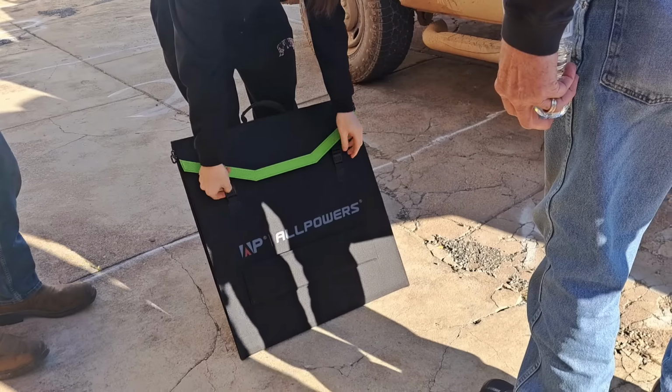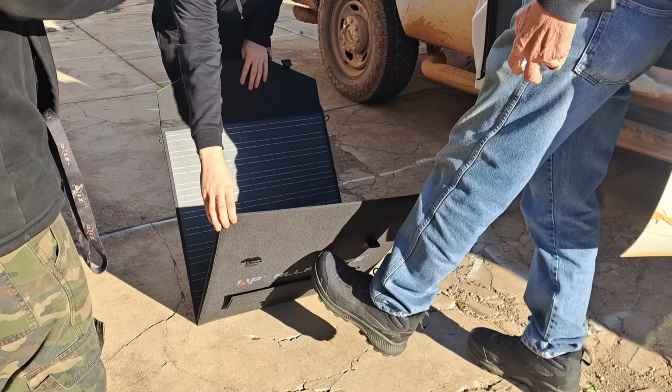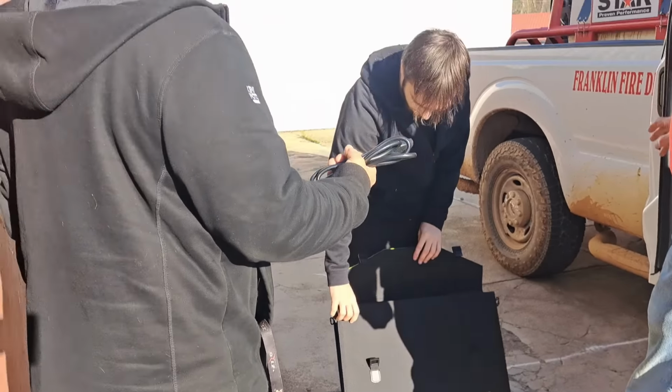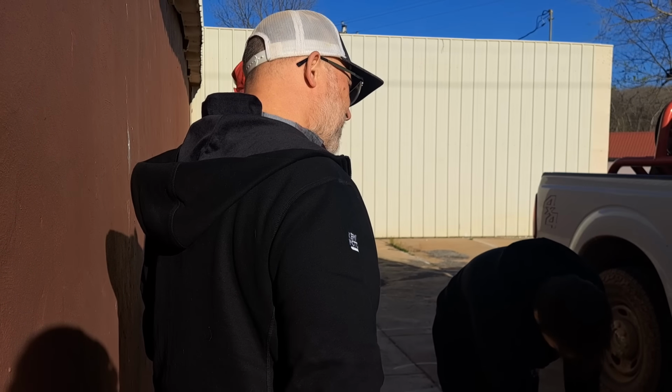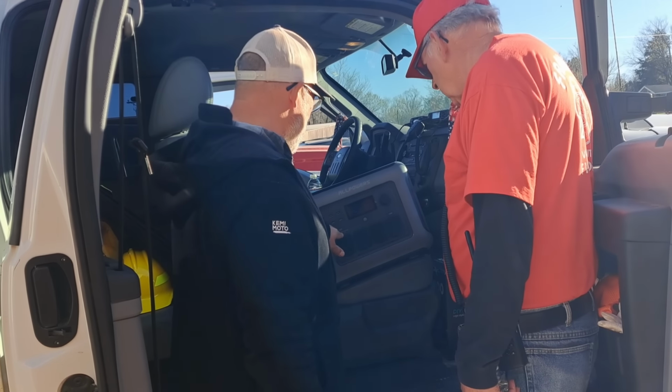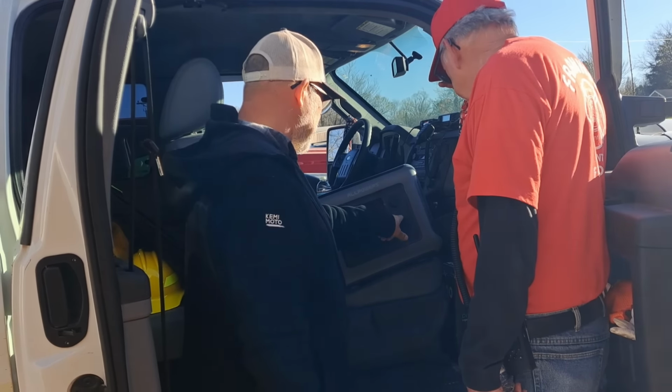All right. I think it's a, yep, so it's a portable solar panel. Yeah. It also charges with AC power. You can plug it into a wall to get it charged up. The All Powers is a 1500 watt unit. It's easy to turn on, turn off. So you turn it on, turn it off, and then the AC.